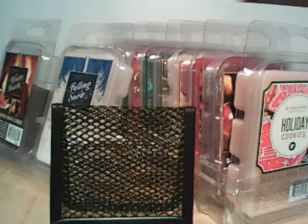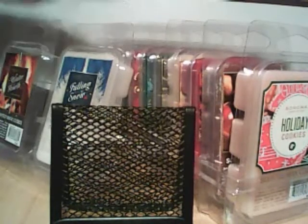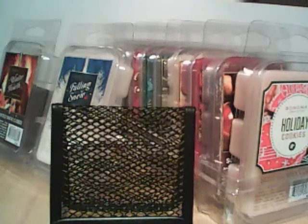Hey guys, Scottie here, and I'm here with another winter Christmas wax collection, and this is from Kohl's, or Sonoma, the brand that is supplied at Kohl's. So these go for $2.99 each, and this is the whole winter Christmas collection. I have a whole sleeve here, so that's 10, plus these other two over here, so there's 12 of them.